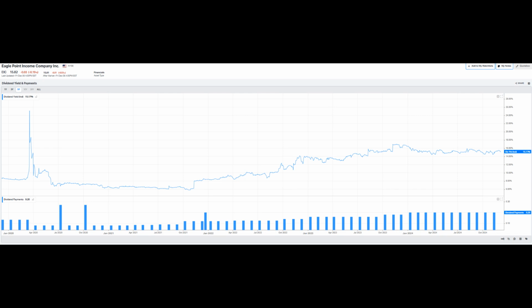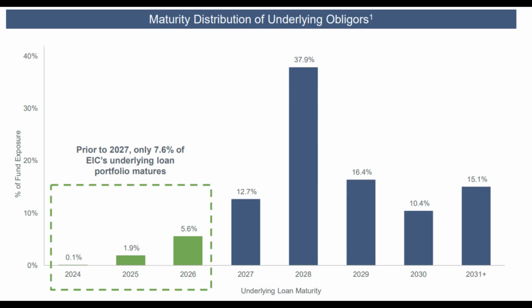Also, if you look at their dividends, they're considered ordinary income for tax purposes in the US, which may not be as tax-friendly as some of the qualified dividends of other investments. This is something to think about if you are American and you have the option to hold the EIC stock in a tax-advantaged account.